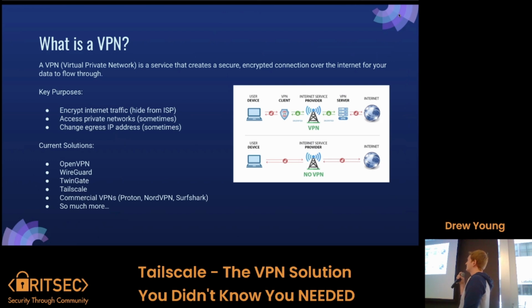Some current solutions for this right now are OpenVPN. We use that a lot here for competitions, and pfSense uses OpenVPN under the hood for doing VPNs there. WireGuard is a good solution. Twingate and Tailscale are good mesh VPN solutions. And there are commercial VPNs like Proton, NordVPN, Surfshark, and a bunch more, which you can pay for, and they'll change your egress IP address like we just talked about. But they won't give you access to private networks like some other VPNs do. There are also a lot more than that, but that's just a quick overview.